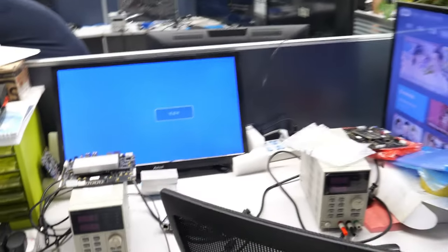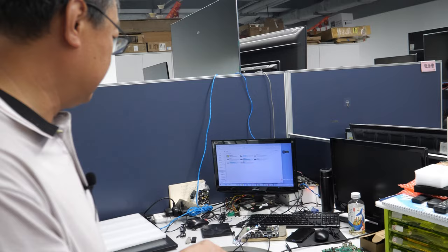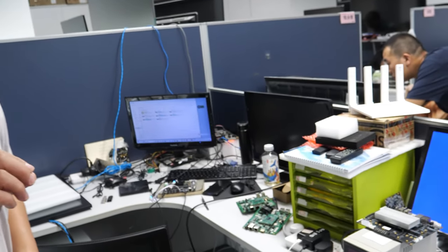Walk this way? Yes. Here we see some testers. They use equipment to do the basic testing, the first level. Not very deep testing. Just the basic.